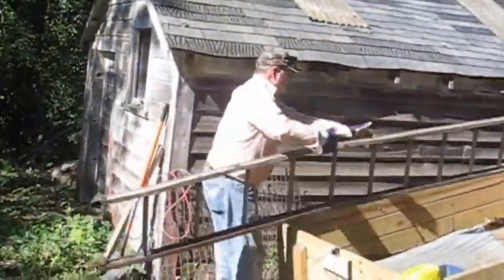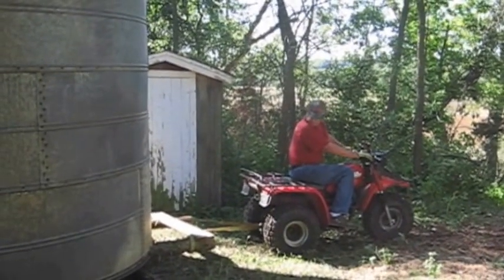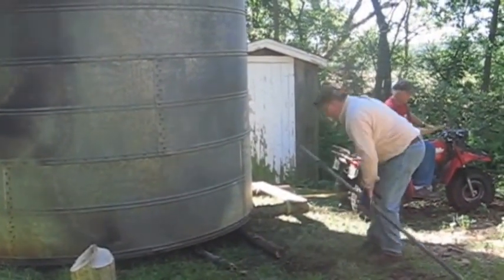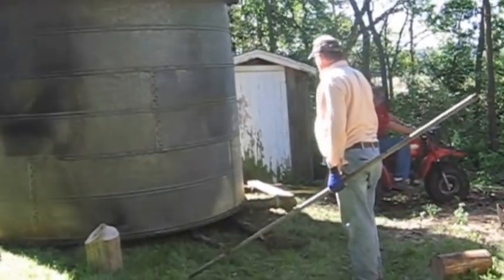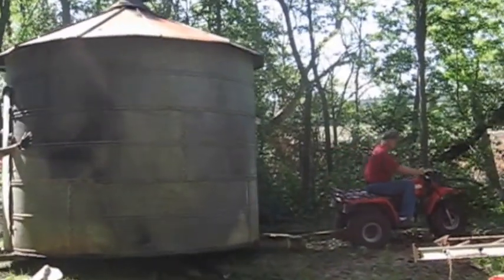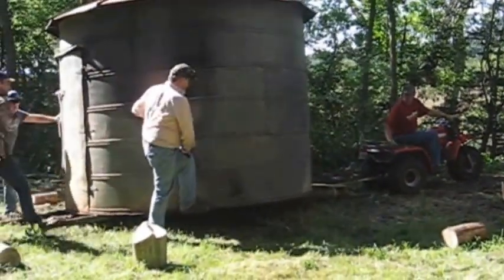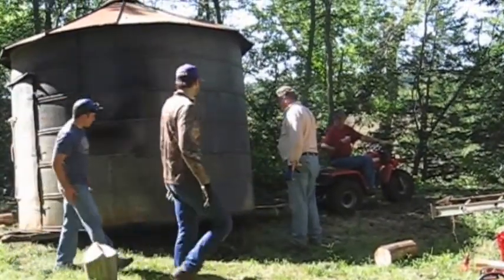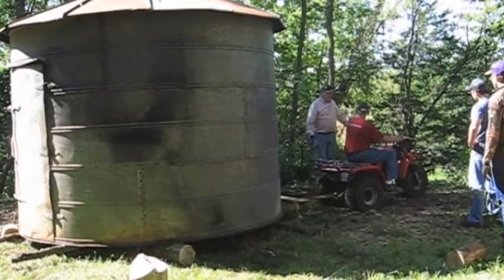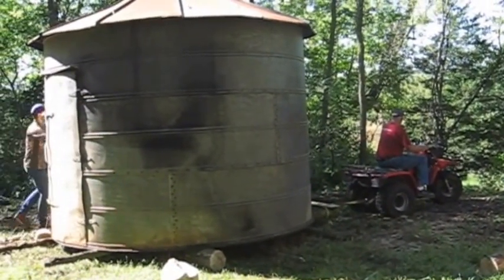Mike's moving the super straight ladder. Oh my goodness, it's working. Or it was working. Jimmy and Joe pushed that whole thing. Right behind there. Getting crushed.